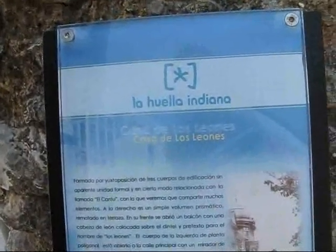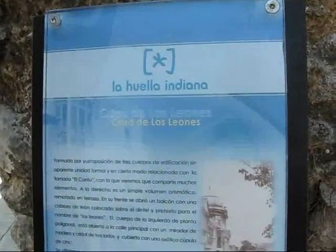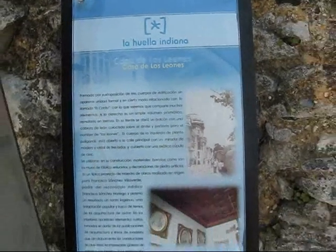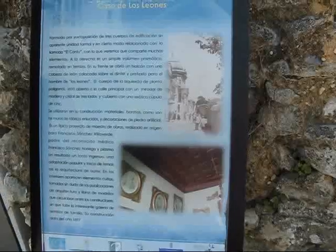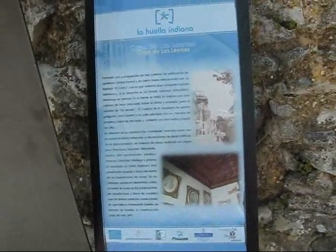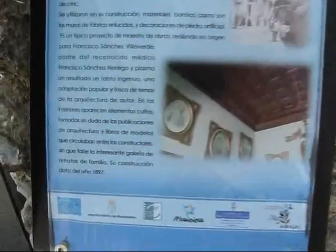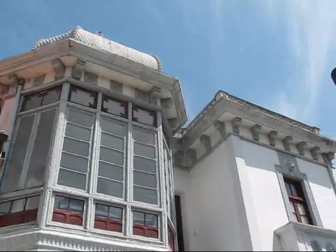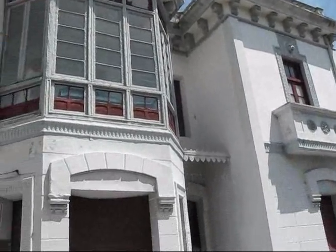Let me see. See, these are the plaques that the town has put up here. La Huella Indiana means the traces of the Indiano immigrants that came back. And it talks about the different architectural details. Doesn't really tell me when it was built. Oh, it says right here it was constructed in 1897. So some of these immigrants actually returned quite early, and this is what they built.